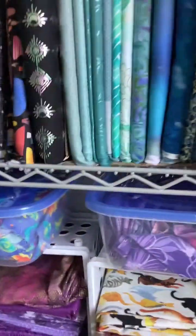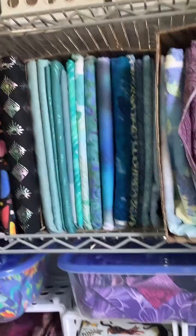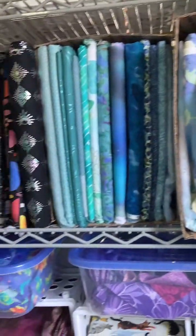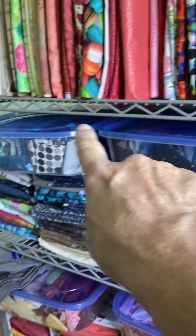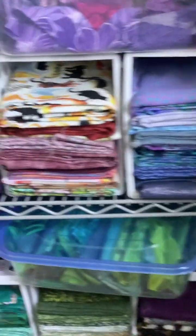Okay, so let me turn this around. This is gonna be so fun. All right, look, I don't know when I did this. Okay, sometime this spring. Okay, so everything's color coordinated. And then I have scraps in here. They're a little bit smaller. And then I have some more fabrics. These are all cottons.